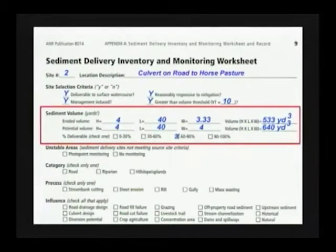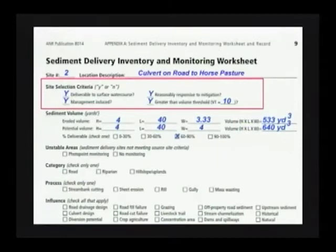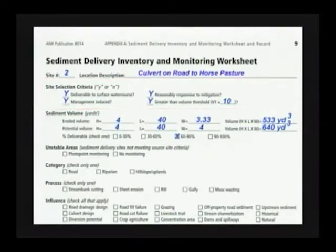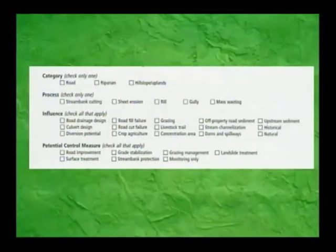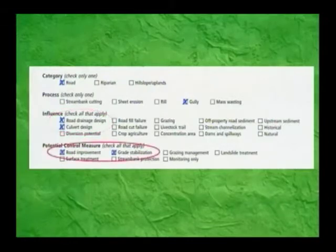Now that we know the potential volume and percent deliverable, we can complete the site selection criteria for our example. Since all of our answers are yes, this location is a source site and not an unstable area. As a result, we skip the unstable area section and fill out the category, process, influence, and potential control measures sections. The category is road. The process is gully. The influences are road drainage design and culvert design. The potential control measures are road improvement and/or grade stabilization.